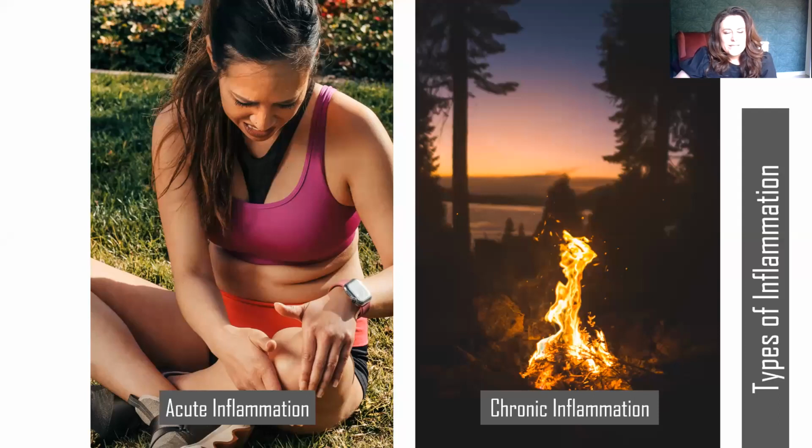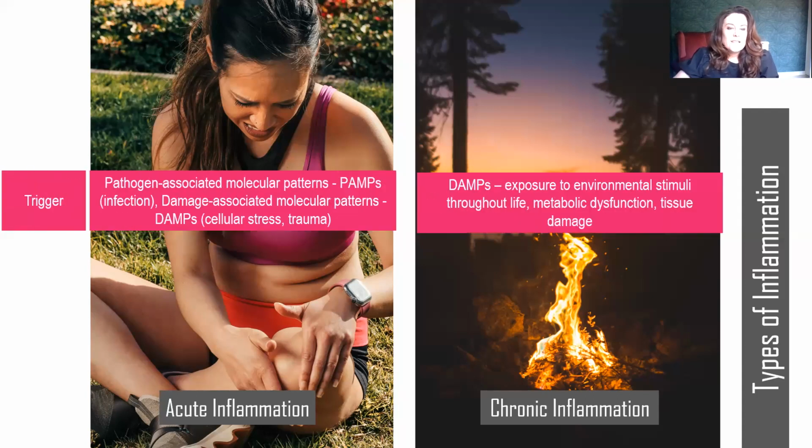So what's the difference between acute inflammation and chronic inflammation? Okay, they're different. They get triggered by different things. So if we look at acute inflammation, we talk about the PAMPs, and these are the pathogen-associated molecular patterns. So this, for example, is where there's a pathogen, there's an infection. It's going to cause an acute inflammation.